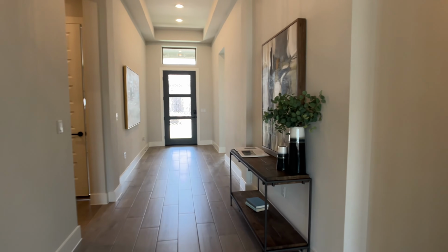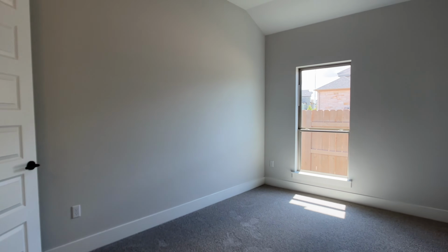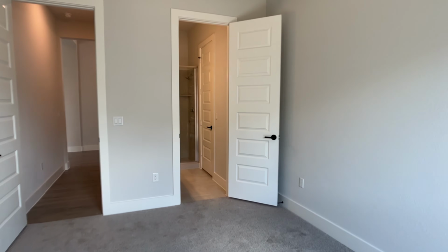Here is that really inviting entry space with the tall ceilings, and then over to our right is going to be bedroom number 2, which is going to be a 14 by 11 square foot bedroom with 11-foot ceilings. In here, you have gray carpet instead of the wood look tile that we saw throughout the rest of the main area. It's the same kind of carpet that we saw over in the primary bedroom. In person, this bedroom looks like it can fit a full to a twin-sized bed. A queen would be a little tight, but I'm sure it's possible.